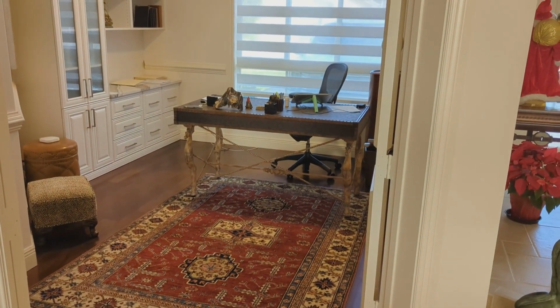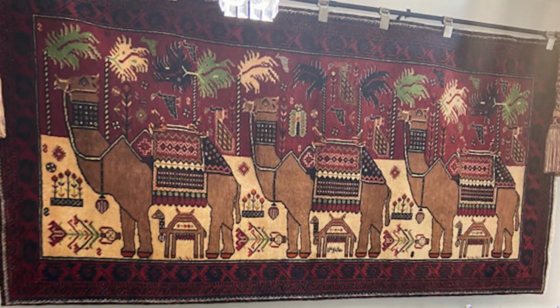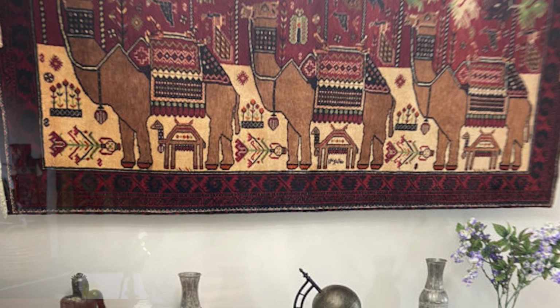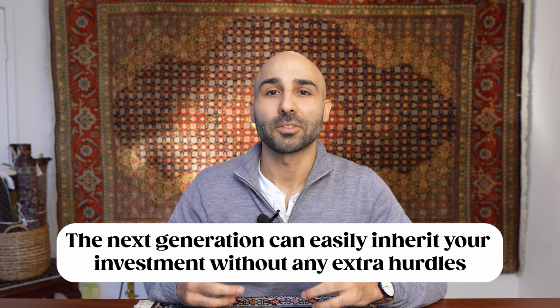So another part of Persian rugs as an inheritance that makes it really special is that Persian rugs are, of course, a piece of art, and they are an experience that you have when they lay down in your home or they're hung on your walls. And I think it's really beautiful to imagine that the next generation is going to have the same experience that you're having right now as this art is sitting in your home.